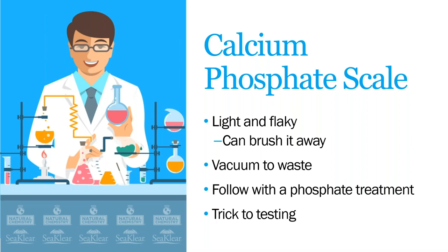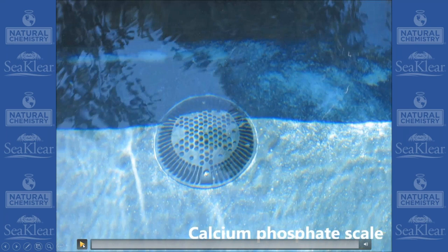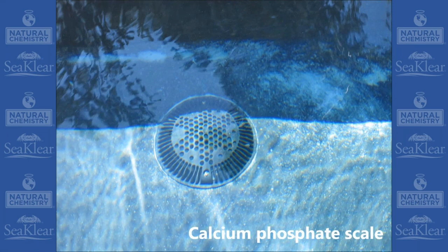So there's a trick to being able to test for it. So this video, let me hit the play button here. I don't know if you can see in this picture, but you see the white flaky stuff that is around the main drain, and that is calcium phosphate scale. But in order to test for that, it gets a little bit tricky.